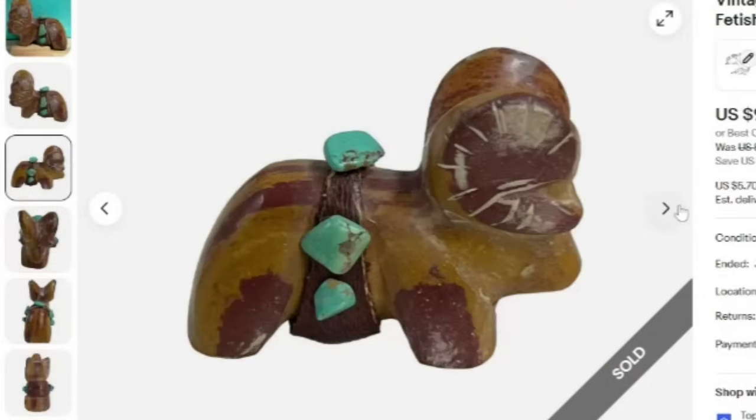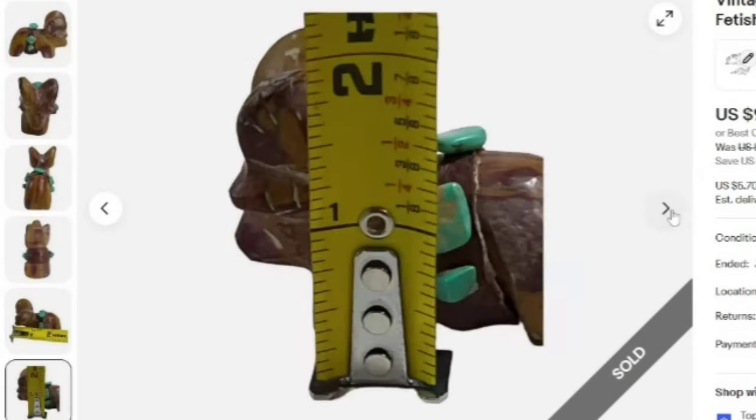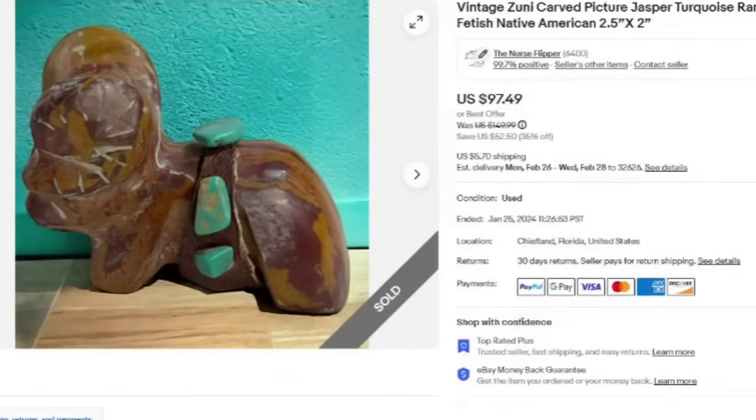Sold very, very fast. Picked this up in an online auction with some other carved fetishes, and they are something I absolutely love picking up. I love Native American and Southwestern. So if you come across any Zuni carved animals, definitely, if you can get them for a good deal, pick them up.